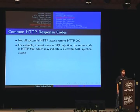One interesting thing is that not all successful HTTP attacks return HTTP 200. For example, in most cases of SQL injections, the return code is HTTP 500, which may indicate a successful SQL injection attack. That's because the response comes from the backend, not the web server itself.